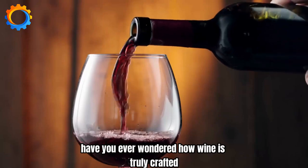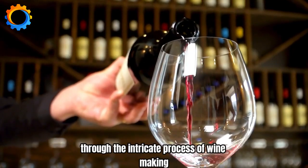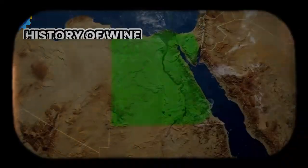Ever wondered how wine is truly crafted? Let's embark on an immersive journey through the intricate process of winemaking, from the vineyard to the bottle.